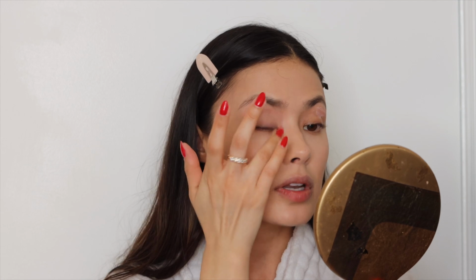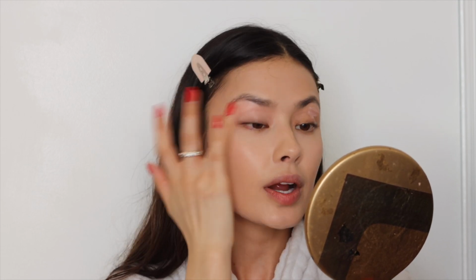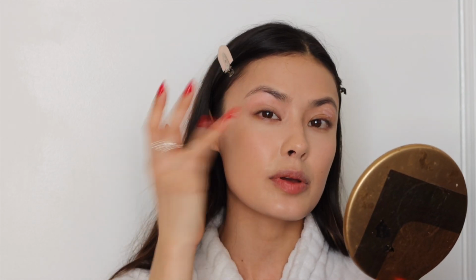So I'm just going to apply. This is a bit more lightweight than the Urban Decay eye primer. So if you like something that has a little bit more slip, that is a little bit more forgiving and doesn't just dry down and set, this is probably better for you.